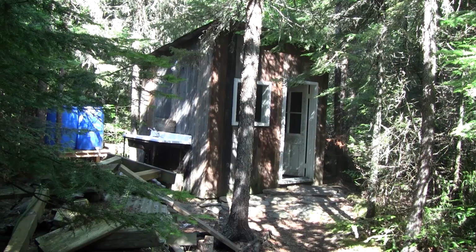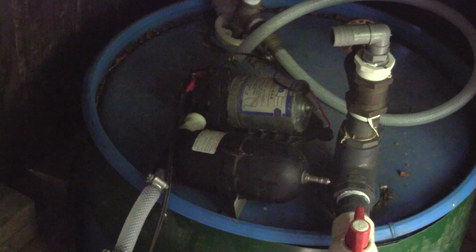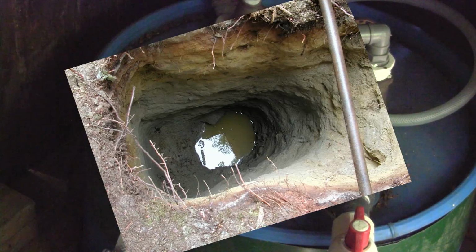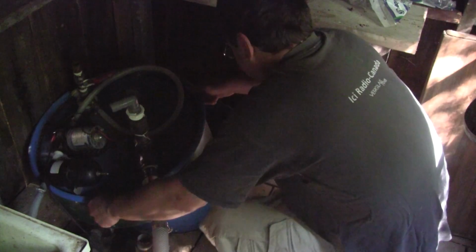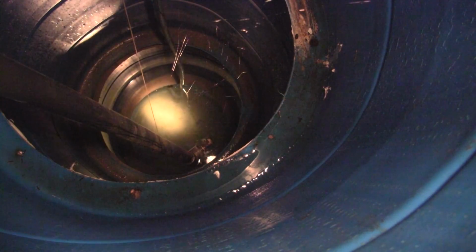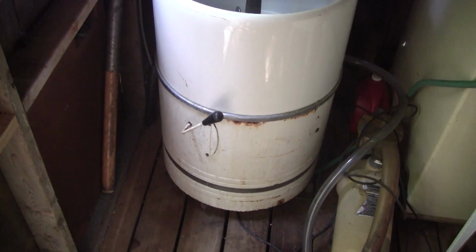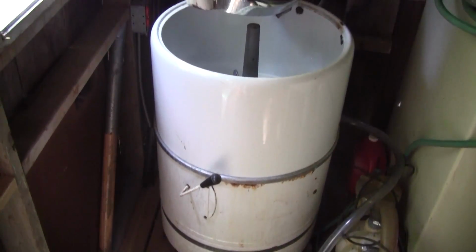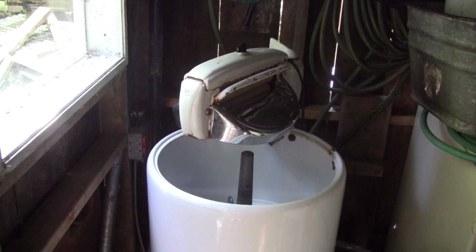Outside, I have several sheds. Here's the water shed. Inside we can find the water pump and the well that I dug 10 years ago. The top of the reservoir is removable, and you can see the 4 lemon barrels screwed together to make the walls of the well. I also keep my old washing machine there. I use it whenever I come for more than a week.